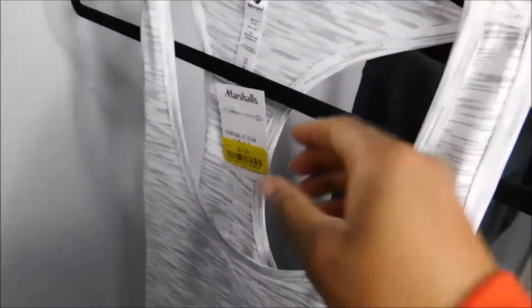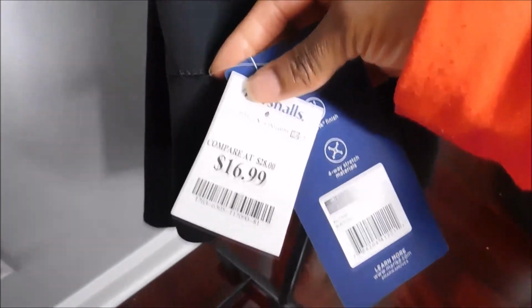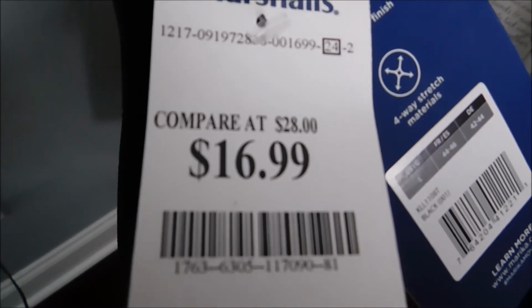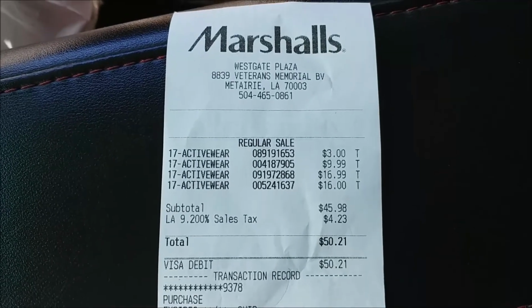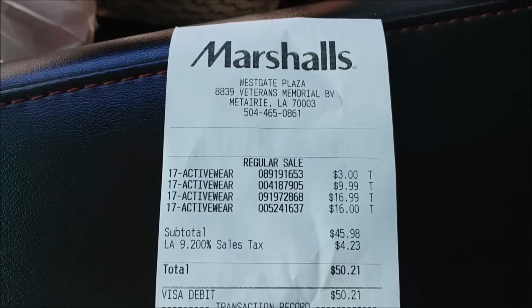Then we have this tank top here, and it is $3. And lastly, we have the black pants that went with the tank top. And let's find the tag. $16.99. Y'all, challenge accepted. Challenge made. Yay!